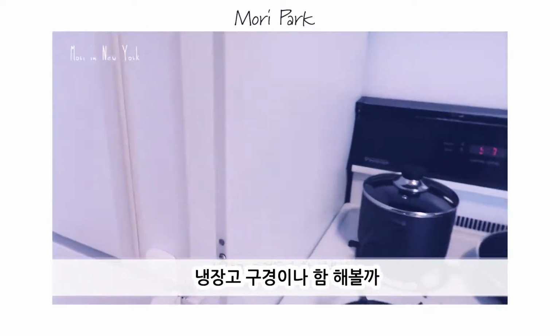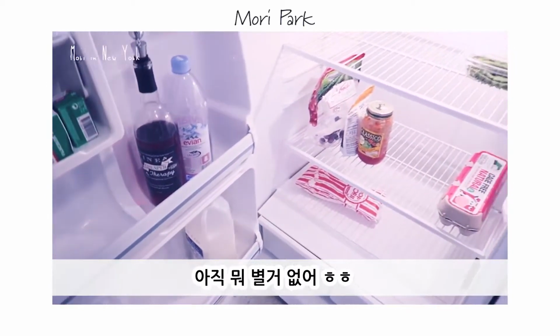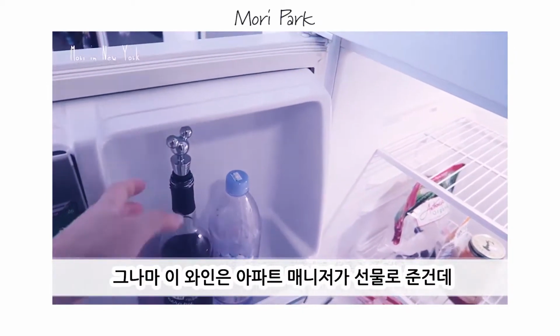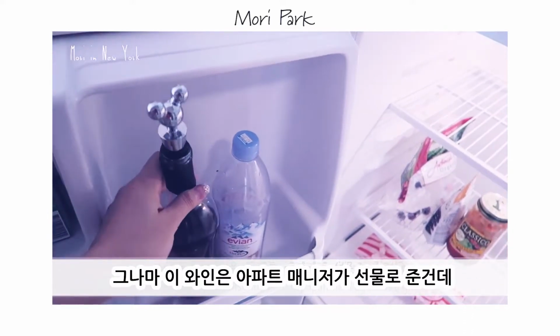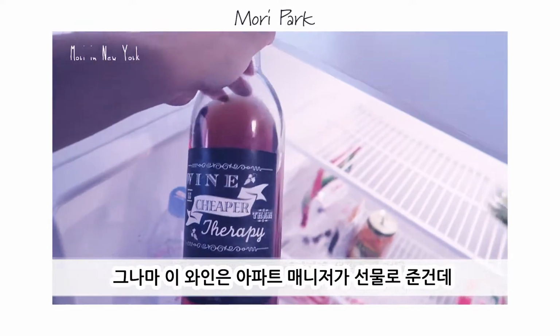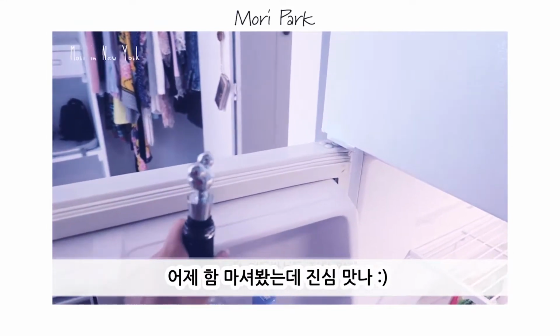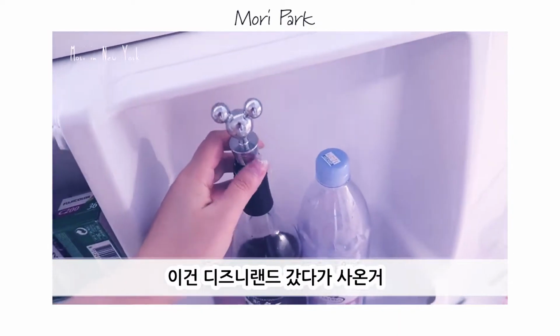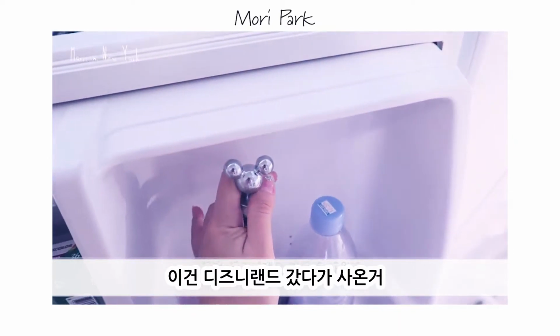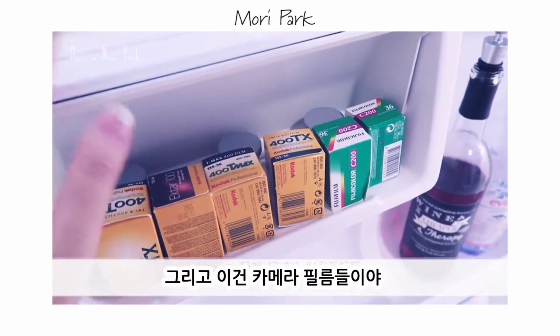Now let's see what I keep inside of my fridge. Nothing special yet, but this one, I got this wine from my apartment agent as a gift. I just had this wine yesterday, and this is so good. This wine is from Disneyland. So cute. And here's my films.